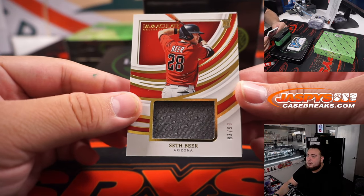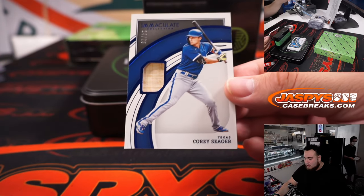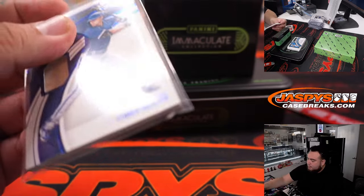We got Seth Beard at 99 for Arizona, Jonathan Beaver, and a little Corey Seager for Texas, going to Walter, 14 out of 25.